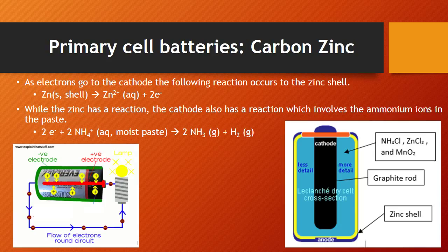In the following reaction, electrons go to the cathode as any other electron would when it is turned on. The zinc shell becomes zinc 2+ aqueous plus 2 electrons. Simultaneously, the graphite rod also has a reaction with the ammonium in the electrolyte. The ammonium with 2 electrons coming from the cathode turns into nitrogen trihydride plus hydrogen gas. This places two types of gases in the battery. This can be dangerous because it can make the battery explode.